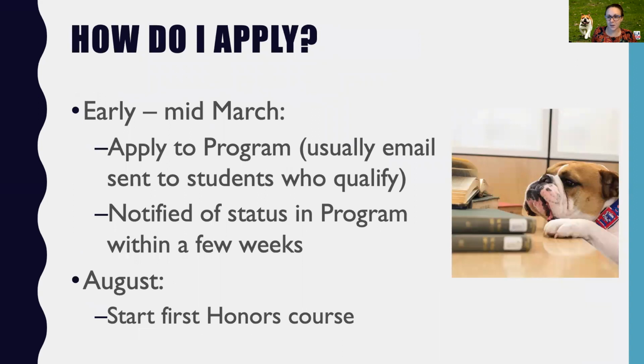So how does this process work? It's about the same time frame. You will get an email to apply. You then follow those directions, submit a short statement, I believe, and then you're notified in a few weeks about being accepted or not. And then again, you also are going to start it in August. I think that's about it, what I wanted to say.